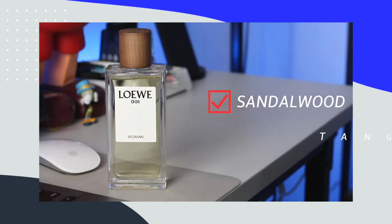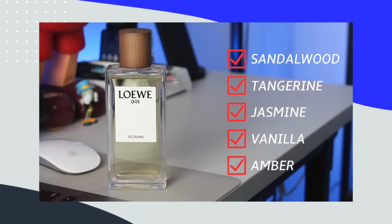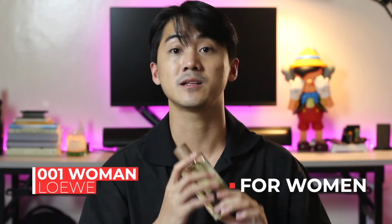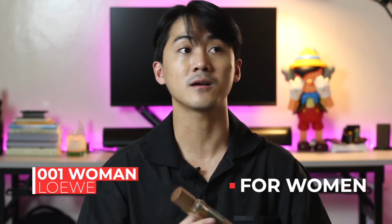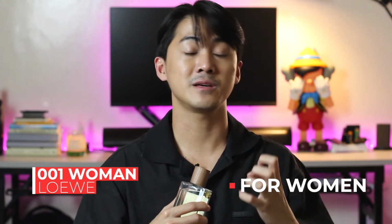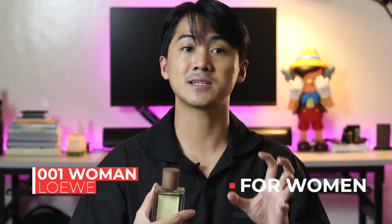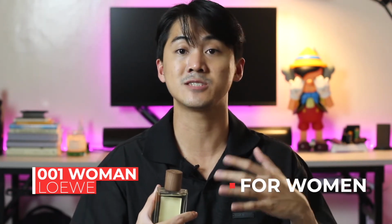For the next perfume, we are going to the house of Loewe, and this is Loewe 001 Woman. This has prominent notes of sandalwood, tangerine, jasmine, vanilla, and amber. Boy, oh boy, what can I say about this perfume? This is my most favorite sandalwood perfume so far. It is very creamy. This one carries a prominent creamy sandalwood note in the body. And this is contrasted by the brighter facet, contributed by the tangerine and jasmine at the top.